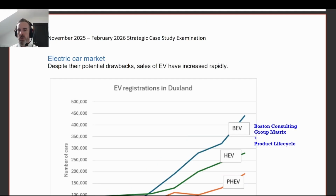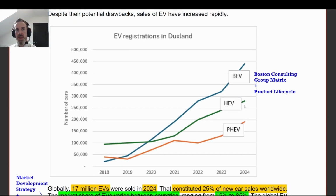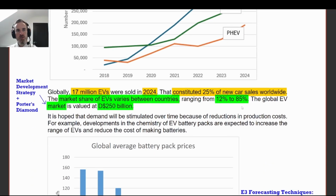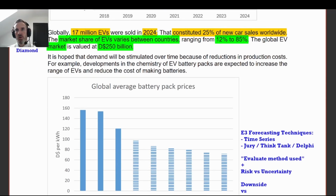Hello, welcome back. Okay, so we are going to talk about the electric car market. We touched on this graph a little bit at the end of the last video, obviously in the growing segment of the market. We're told that globally 17 million electric vehicles were sold in 2024, constituting 25% of new car sales worldwide. So we're in the growing sector of the market.